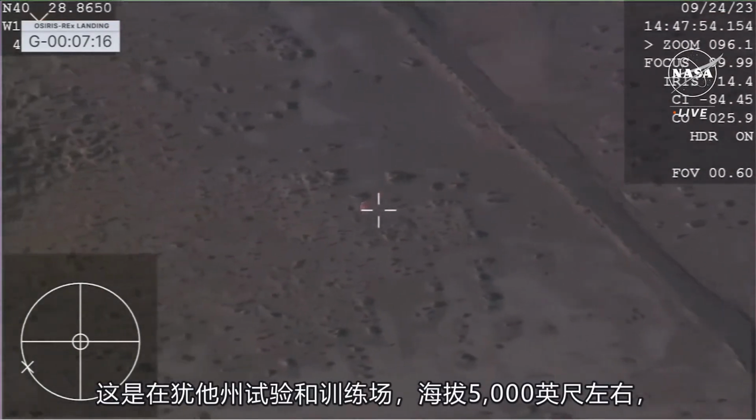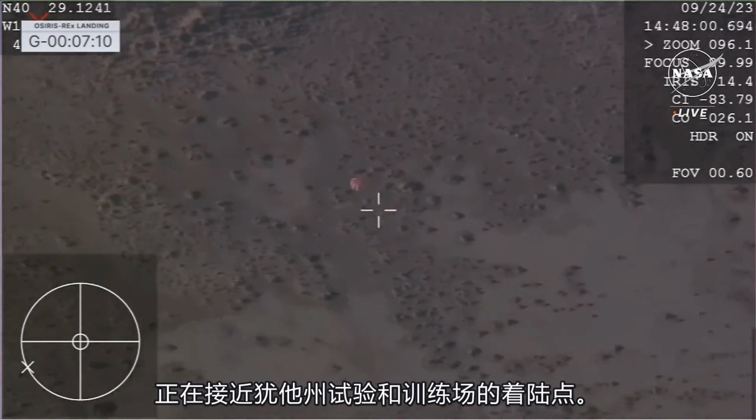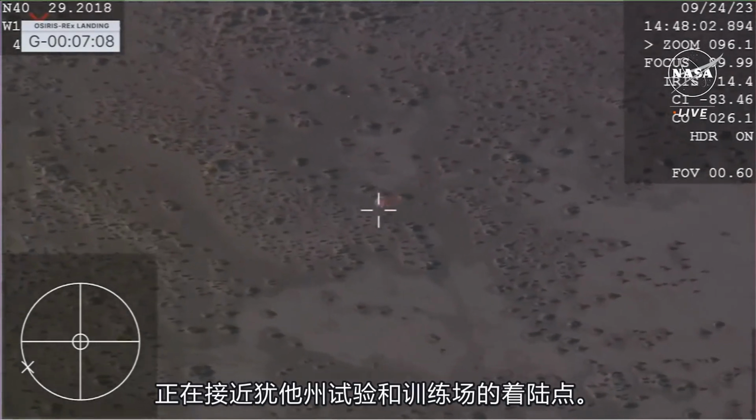That is at around 5,000 feet elevation above the Utah Test and Training Range. And now this is like a marathon runner savoring that last lap here as we approach the finish, that landing in the Utah Test and Training Range.